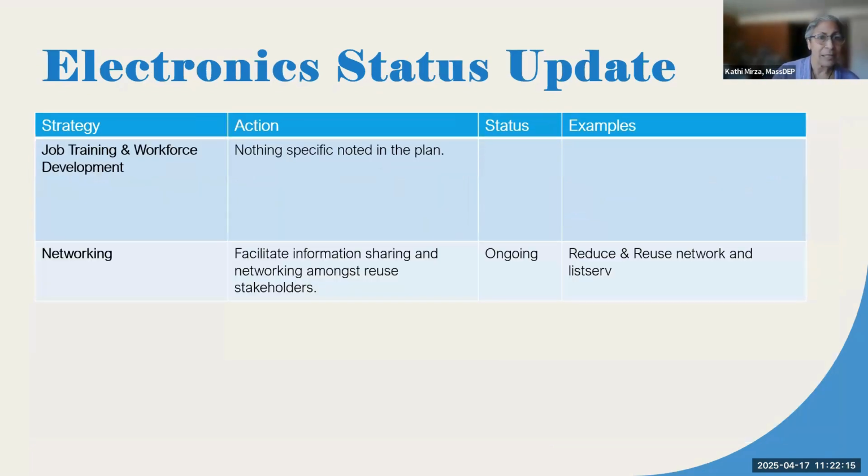Next slide, please. You can see there's not a whole lot here in terms of job training and workforce development. There's nothing specifically noted in the plan here. And in terms of networking, it's more our general reduce or reuse work group and the listserv opportunities together. So next slide, please.